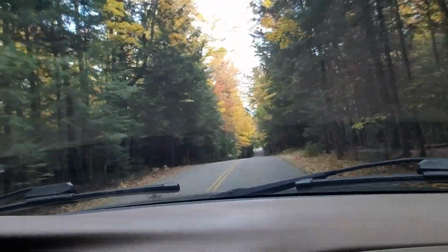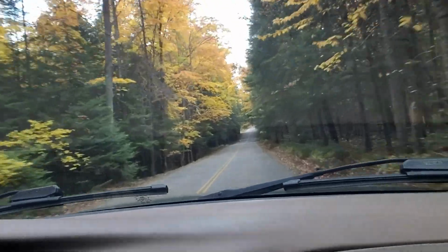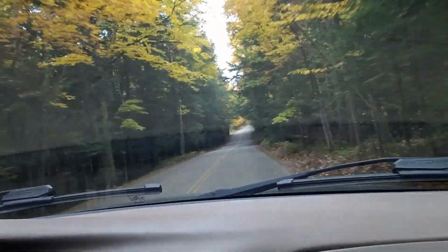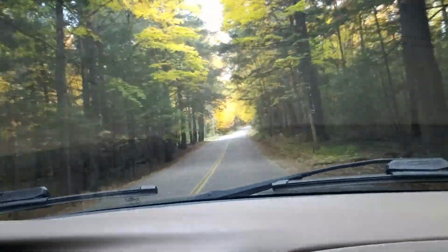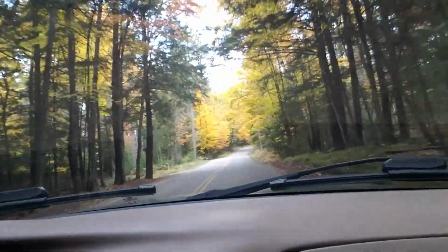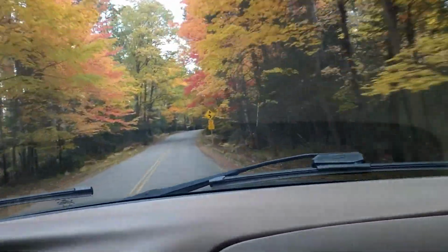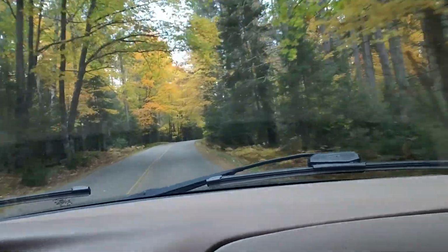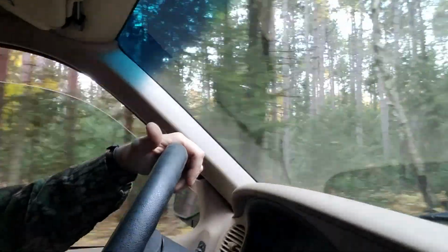I'll turn the phone around when I come to a spot that's got some nice colors like this here. The hemlocks and the pines intermixed with the maples and oaks. That contrast between green and red. Real pretty. At least I think so, anyway.